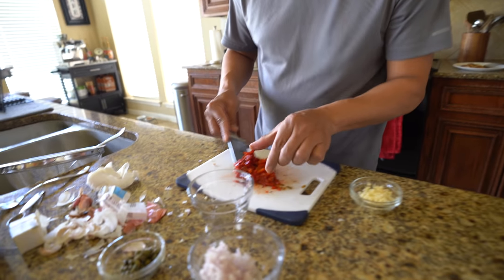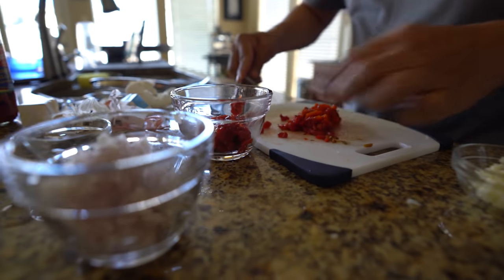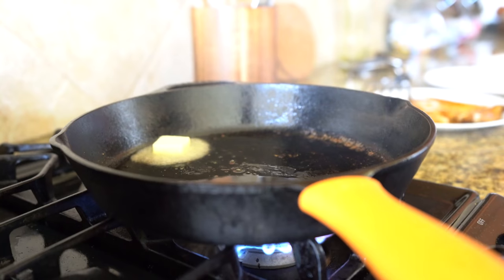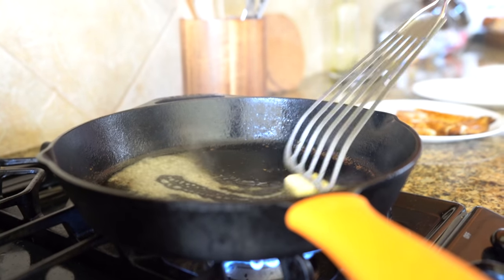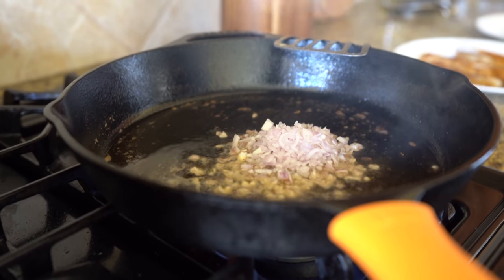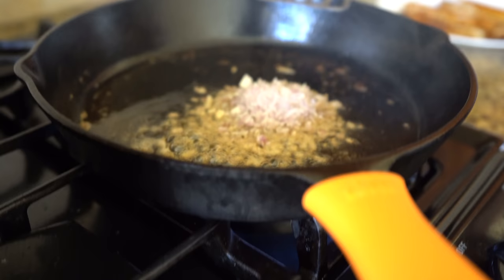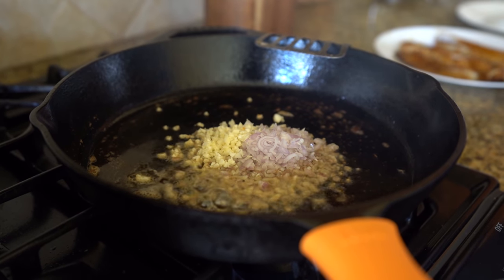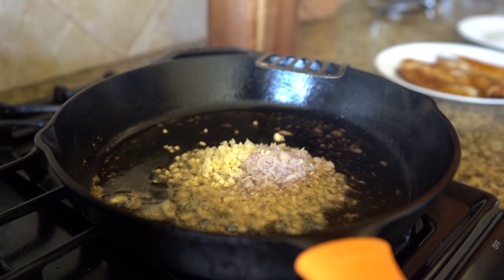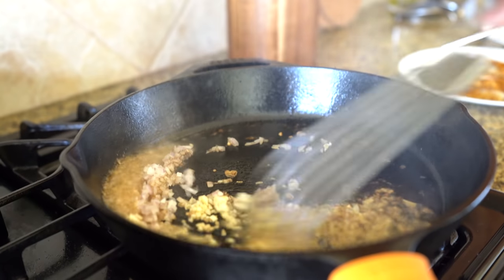This is about a half a cup, I'm gonna say, of chopped up bell pepper, roughly chopped. We're gonna add about another tablespoon of olive oil. Get that fella moving around. Throw our shallots in there, approximately a quarter of a cup. Then right here, I don't know what the garlic size, what is this, a quarter? That's probably like an eighth cup, maybe a tablespoon of garlic. Get these guys going.